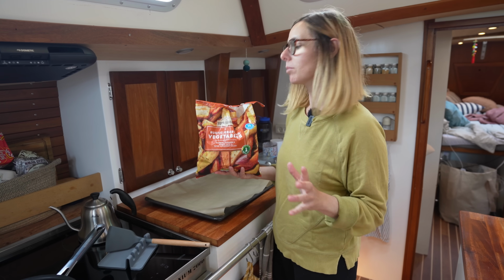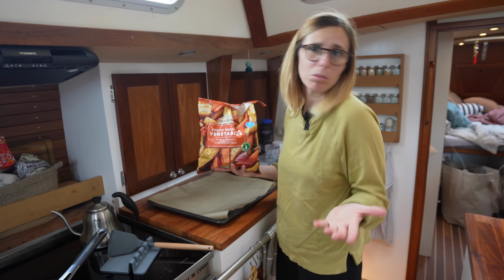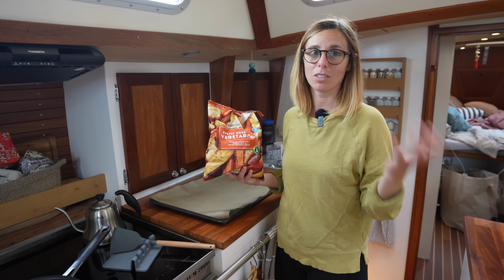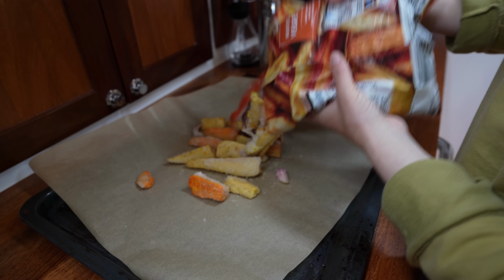Another thing I have really come to love about the freezer is frozen vegetables. I didn't eat a lot of frozen vegetables before, no reason, I just didn't. And now it's just so convenient, especially since we haven't been to the grocery store in a while. We don't have fresh vegetables, but we have frozen ones and it's awesome.